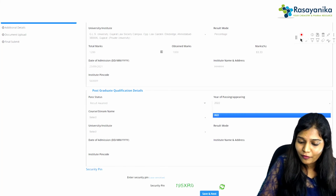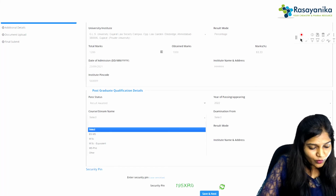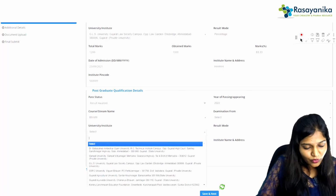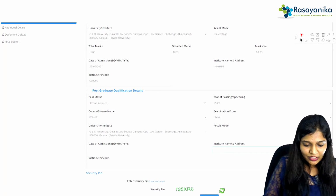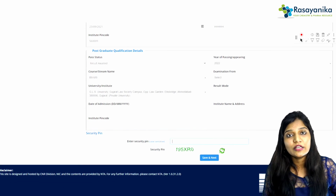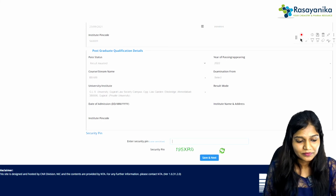Okay, and the year of passing, so we will write it, and the course stream, just click on whichever it is, and then examination from India and your university you can choose, and the result mode will be showing you, and then the date of admission and the institution pin code. And finally you are going to click on the security pin and save and continue to the next one.